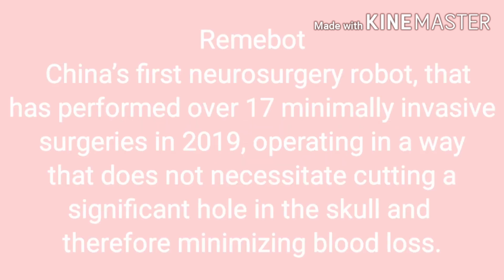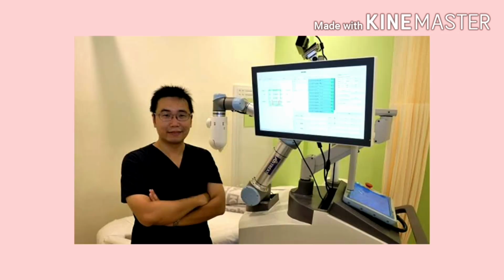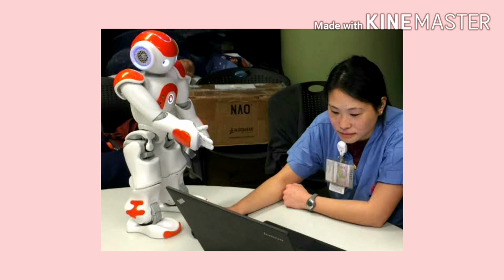An example of this technological advancement in China is the robot named Remebot. Remebot is China's first neurosurgery robot that has performed over 17 minimally invasive surgeries in 2019, operating in a way that does not necessitate cutting a significant hole in the skull and therefore minimizing blood loss. Chaotic relief is a welcome addition to Beijing's healthcare community, where reports of overworked staff are all too common.